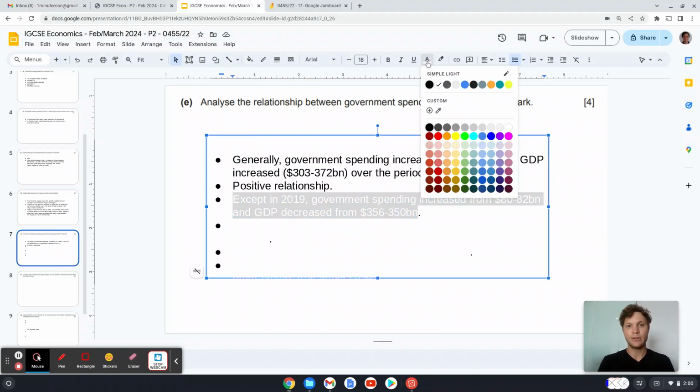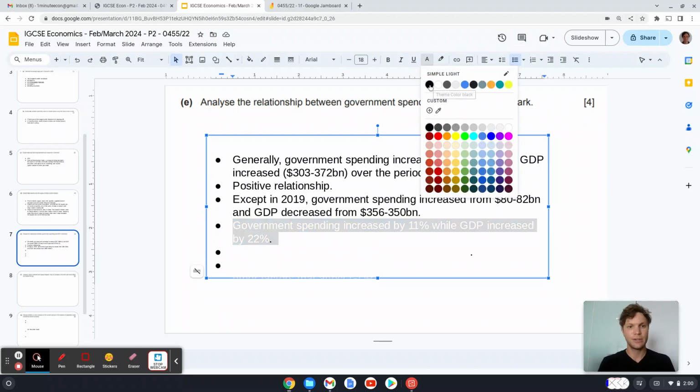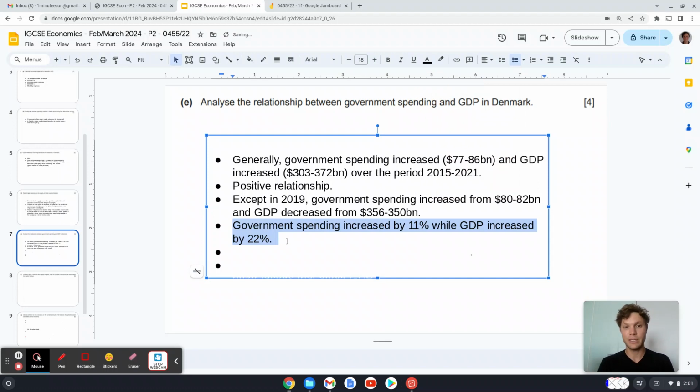Okay, and then I did note, except in 2019, where government spending increased from $80 to $82 billion, but GDP decreased from $356 to $350 billion. So I noted that just to show the examiner that I had a keen eye for what was happening, the trends in the data. And I put in the percentages just in case for an extra point. Government spending increased by 11%, while GDP increased by 22%.